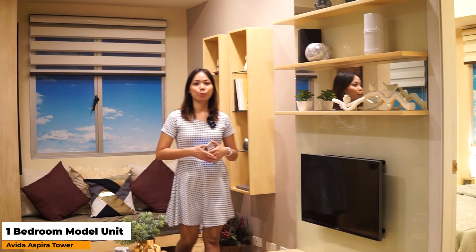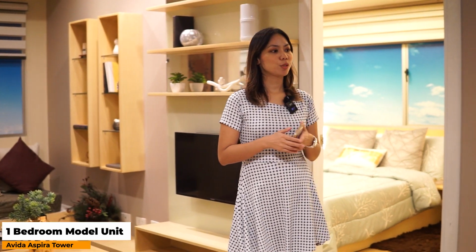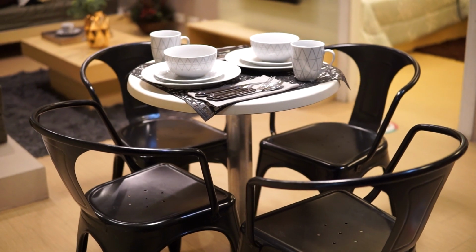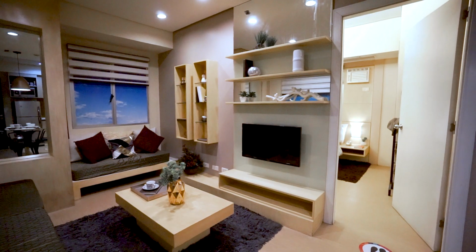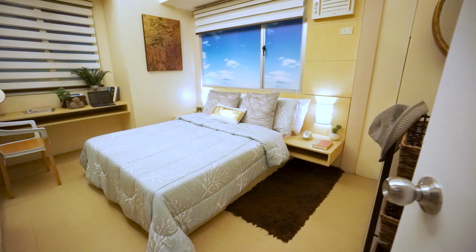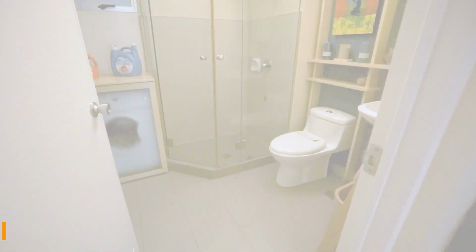Welcome to the 1-bedroom model unit. This unit is 39 square meters. It comes with a kitchen and a smaller table over here, and as you notice, the living space is a lot larger. There's also a bigger bedroom on this side and your very own toilet and bath.